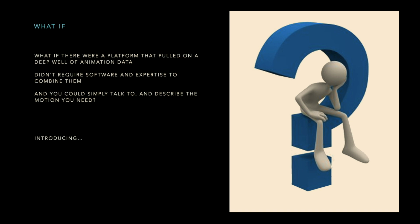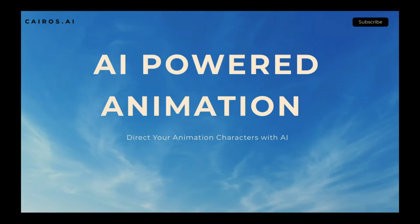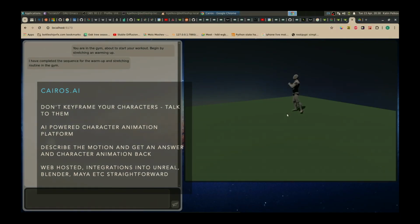And what if there was a platform that you can pull on all of this deep well of animation data that we already have and that we can add to every day, and it doesn't require any expertise to combine them. So you don't need the Houdini skills. And these days, obviously, the hot thing to do is to get the chatbot to talk to, and that's what we built. So there's a short demo here on the background.